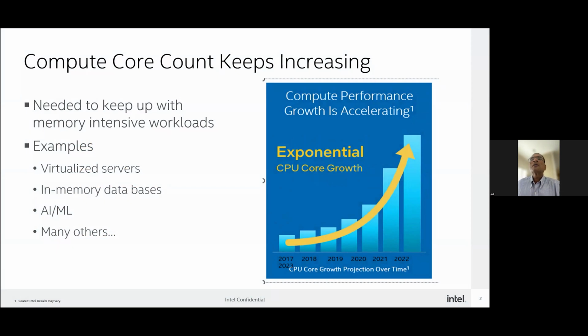I want to start by pointing out a simple fact that there is too much pressure on CPU core counts to increase. And CPU manufacturers like Intel are, of course, keeping up with that. But the simple reason is that modern workloads have very big memory footprints. And these workloads cannot be satisfied by simply adding more memory. In the end, the demand for memory capacity and bandwidth in a server arises simply because there are multiple cores simultaneously crunching the workload. And today, of course, we will focus on the AI workloads.